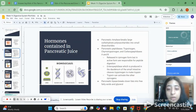So pancreatic peptidases, there's multiple of them. There's trypsinogen, chymotrypsinogen, and carboxypeptidases A and B. So trypsinogen and chymotrypsinogen are the zymogen forms of the enzyme. The active forms are called trypsin and then chymotrypsin.